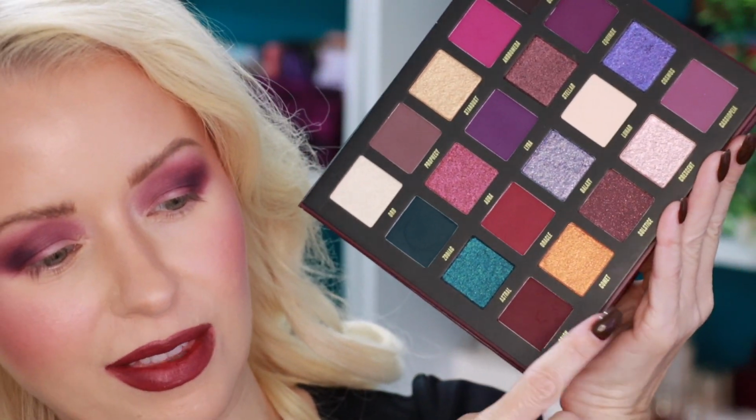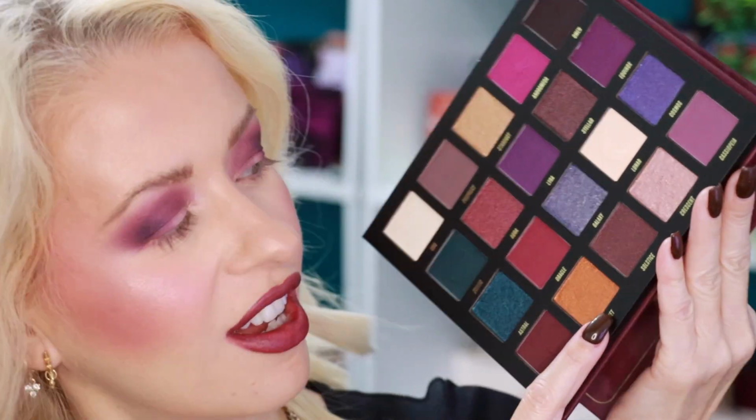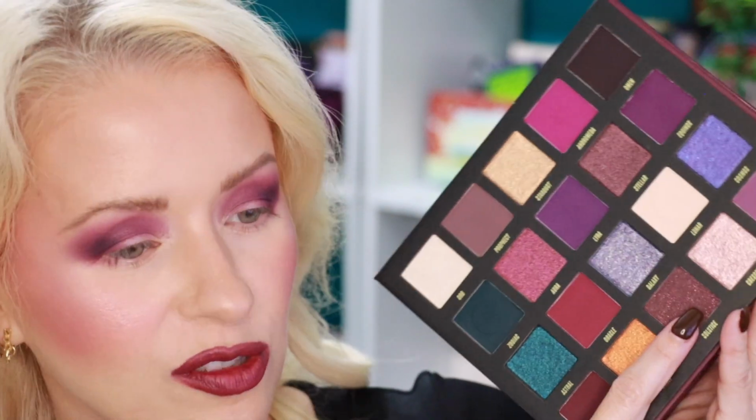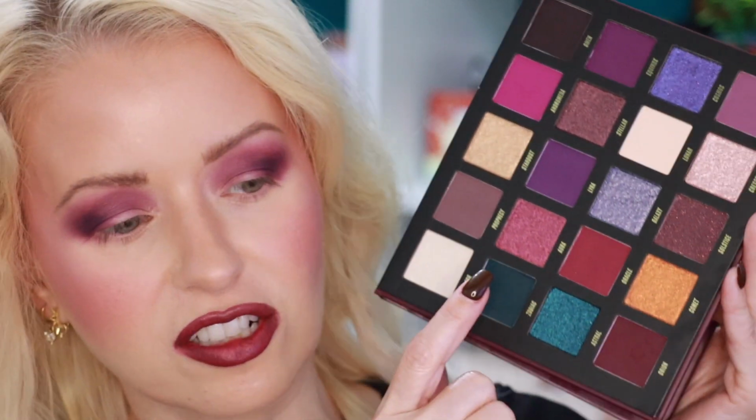Nice depth. Now let's play with one of the shimmer shadows that's in this palette. I'm really thinking about this orange. This one looks so pretty, but also maybe this one next to it, maybe these two. Let me see what's in the smaller palette. These are more like pinks and blues, a lighter orangey shade over here. I think I'm going to stick to the shimmers that are in this one. And I think what I'll do is I'll start off with this shade first. This shade is called Aura, and then I'm going to go into Comet.